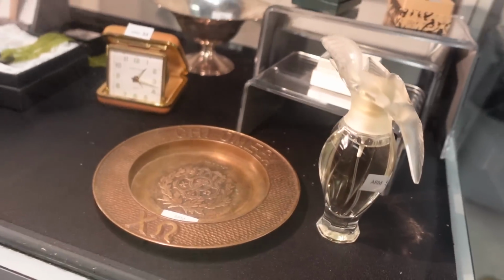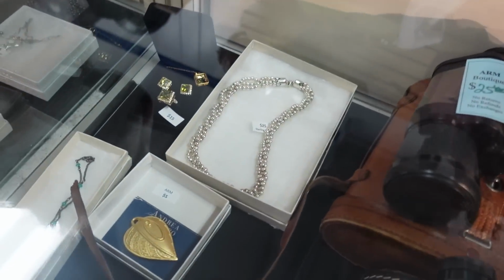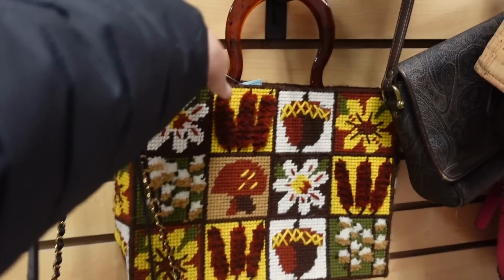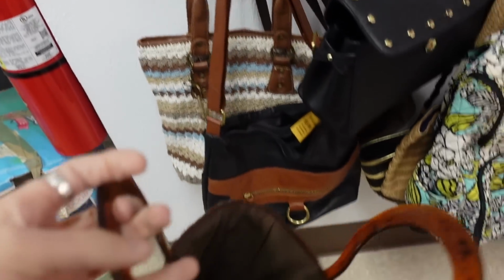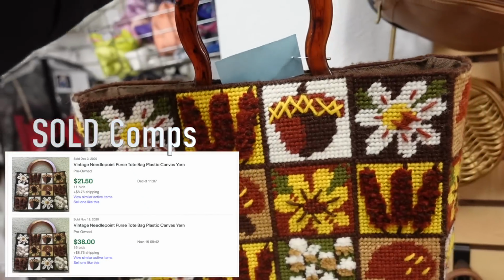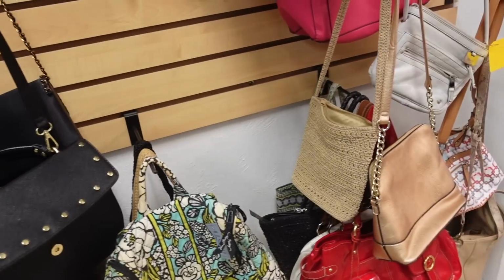One of the first things in the door that I noticed was this display where they were showing off some of their nicer items, like the perfume bottle. They had some jewelry and some binoculars, the fancy stuff, as you can see. None of this really interested me. I was more interested in this. This is a plastic canvas bag that somebody obviously made, but it has mushrooms on it and acorns and daisies. And it was only $4. I just thought it was very groovy, probably 1970s. I liked it, and I thought it was very hippie chic. And if it's not a thing, I just made it a thing. And I totally grabbed it.